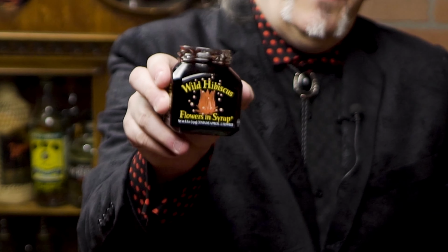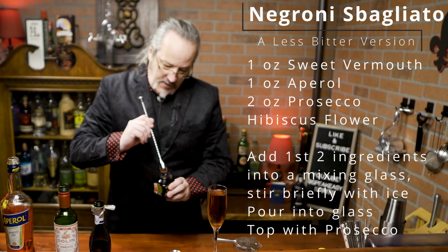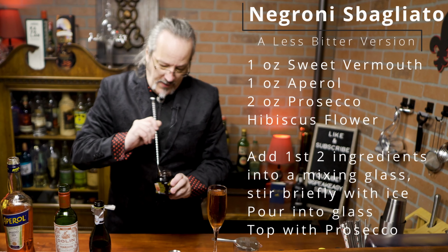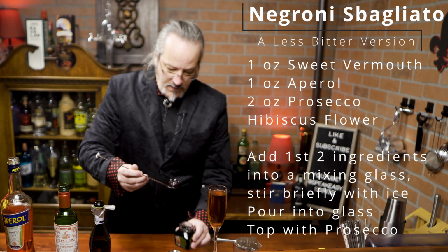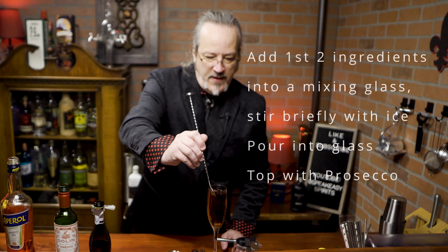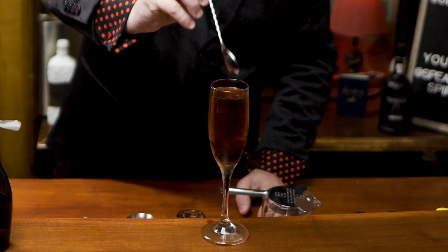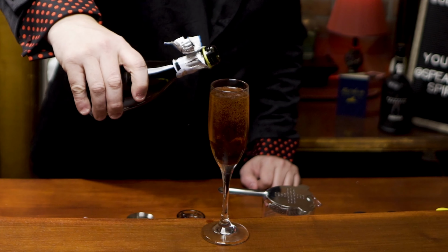Now we are going to leave a little space here because this is where our weird ingredient comes in. I picked up these hibiscus flowers in syrup some time ago. I was wondering where I could use them. This seems like a perfect spot. So we're going to want to take 1 hibiscus flower. And just drop that into the bottom of the glass as our garnish. Top off with a little more Prosecco.